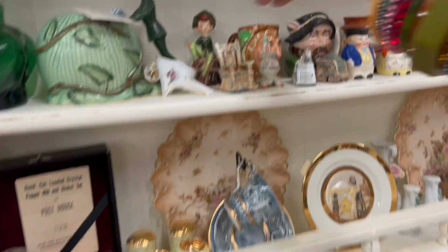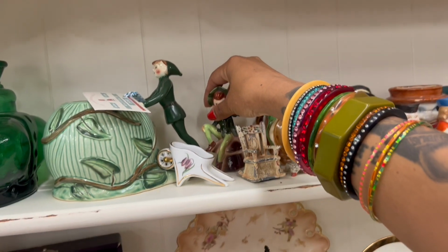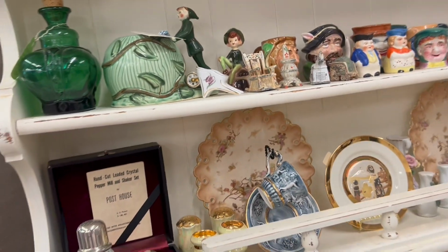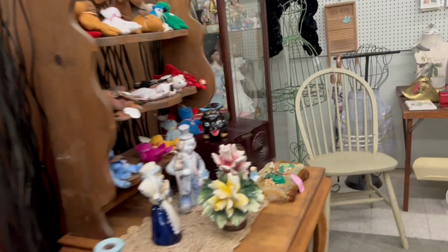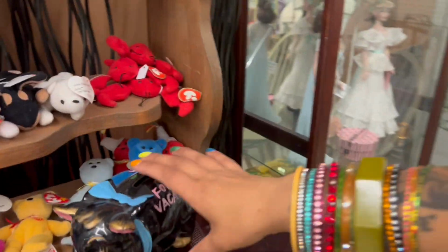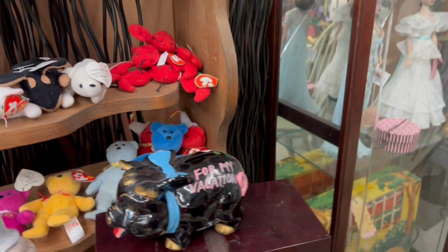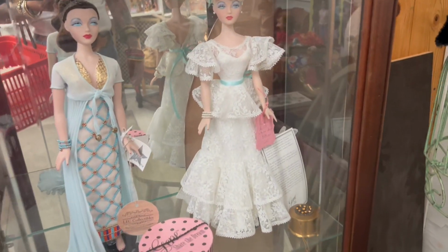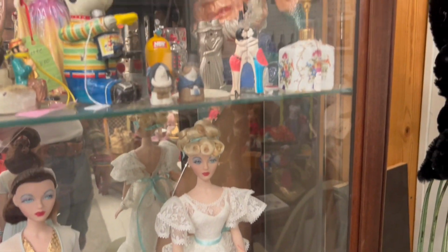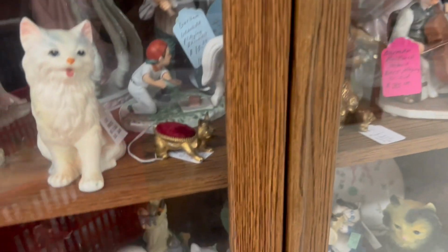Wait. Oh, it's a single shaker. Dang. That's a really good set. Let's see. The Thames pig for my vacation. So cute. $20. I never had the most luck with that stuff. I still pick it up from time to time, but it has to be cheap or super, oh my gosh, so cute.